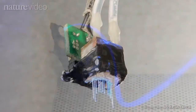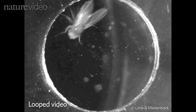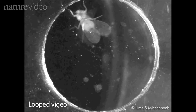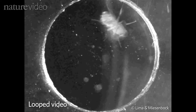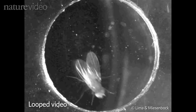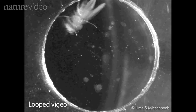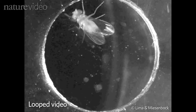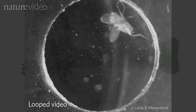And channel rhodopsins are not the only proteins in the optogenetics toolkit. In this fly, a different light-sensitive system is used to target just 2 out of 200,000 neurons. These neurons govern an escape response, the reflex that makes the fly flee as you move in to swat it. Here, a flash of light activates the neurons, making the fly jump and spread its wings. It can't take off because it's trapped in a petri dish.